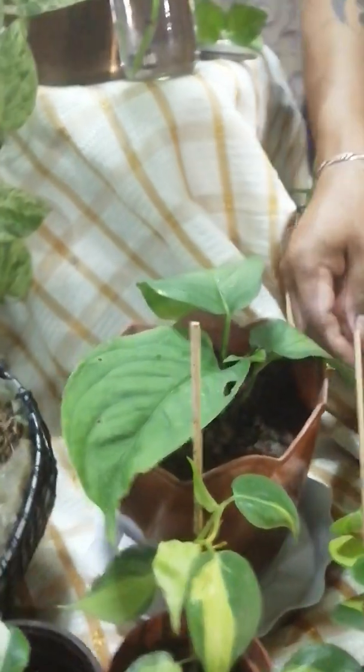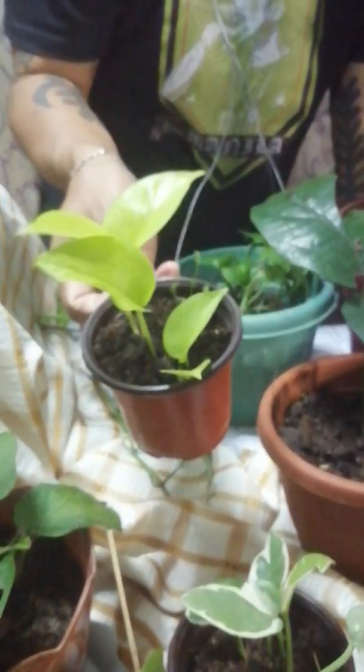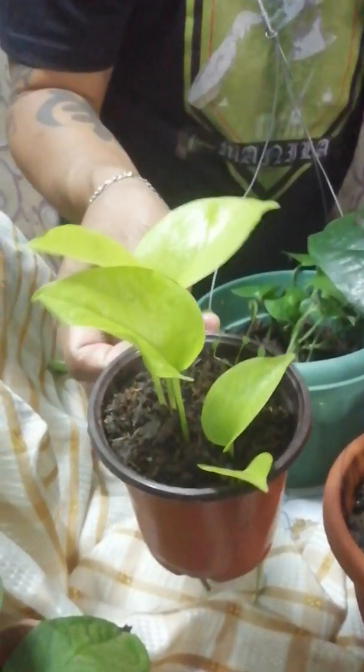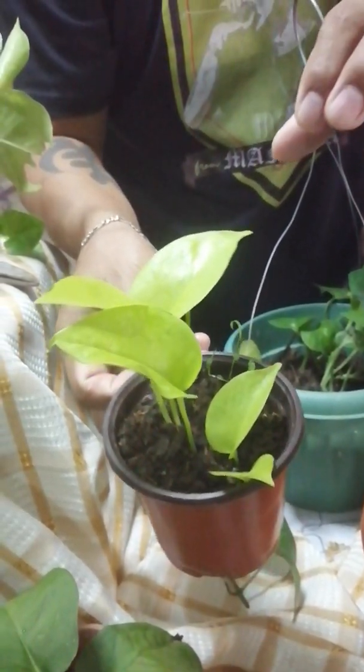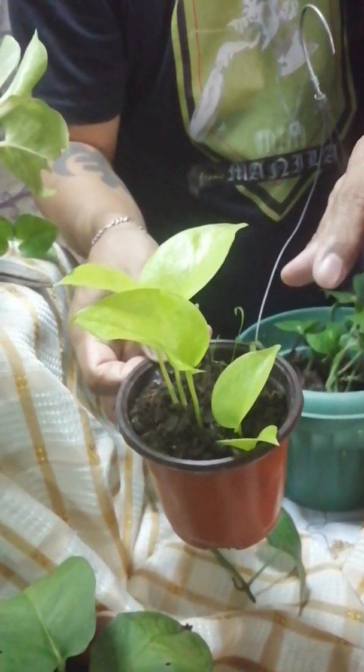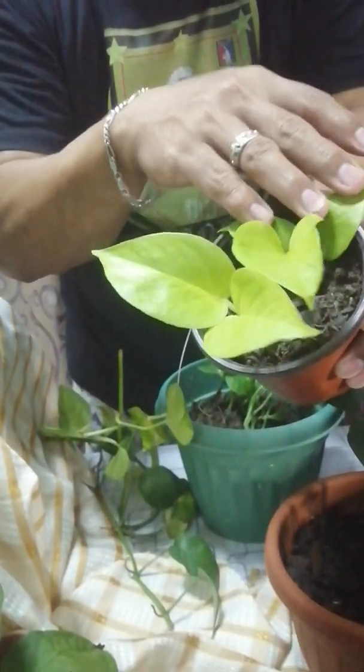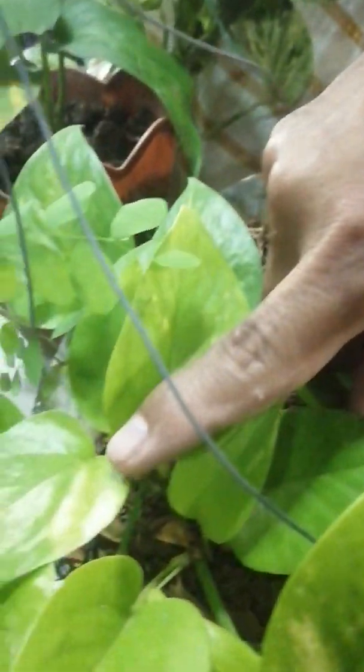So I have the marble. I have the pearl and jade. I have another marble here. The reason why I took this marble pothos, this is a neon pothos, but there is a marbling on it. Normally, neon pothos can be only one color, and as they tend to grow, this will become more neon color, and the older one becomes a little bit darker like this one. However, these neon pothos sometimes have marbling. You can see that there is a yellow marbling on it.